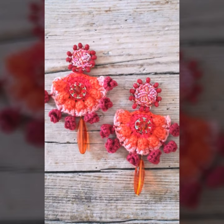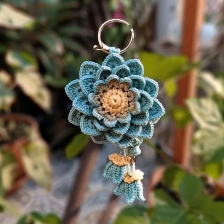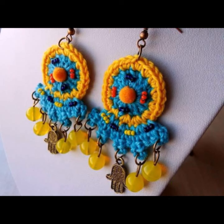You can make these very beautiful crochet earrings if you know crochet work. Mind-blowing designs and ideas you can see. Top designs and ideas.